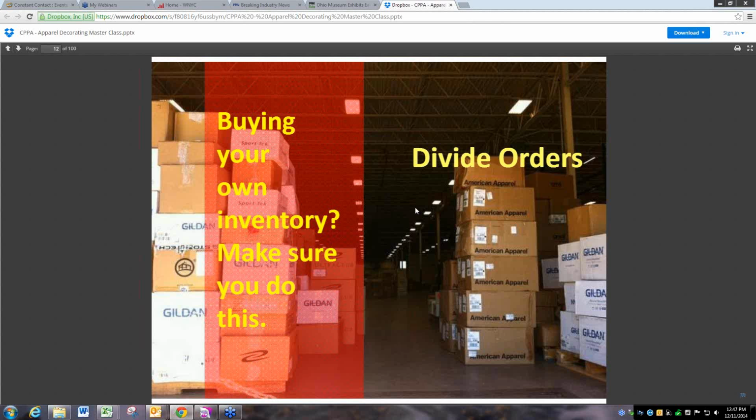It's a way to make sure everything is correct, and it's a lot easier for the decorator, and they really appreciate that. Sometimes we get a purchase order that's got 5 or 6 different jobs on it, and it makes it really hard on our end. So this is how you get to the top of the pile, by doing stuff like this.